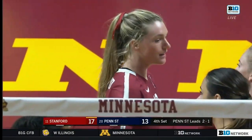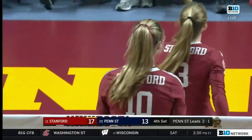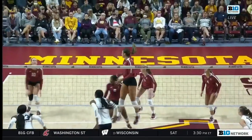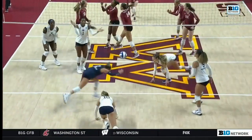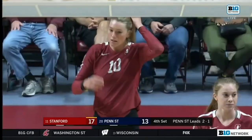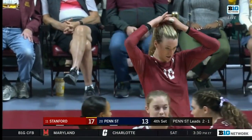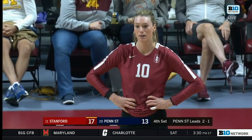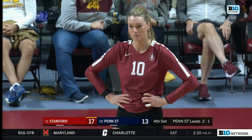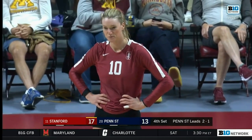Backcourt attack violation against Stanford. Watch the feet. Fantastic placement, though, from Kip, putting it in a spot where she sees absolutely no defenders, but no, you can't step over that line. Yeah, consider it a warning shot for Penn State. They now know that middle is still open, and it didn't cost them.